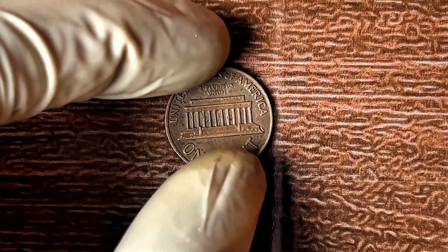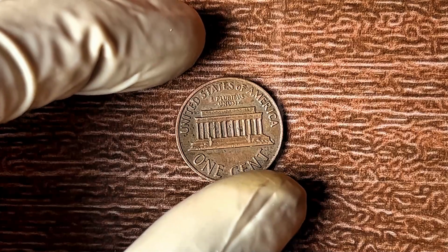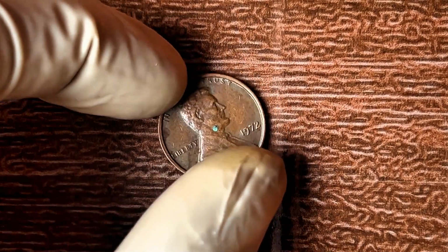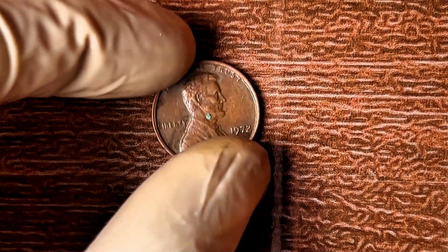And here's the fear factor: if you don't check your coins carefully, you might toss one of these treasures into a Coinstar machine. Now, here's how you can find out if you've hit the jackpot. Grab any 1972 penny you have and inspect it under good lighting. Look closely at the text, "In God We Trust, Liberty," and the year, 1972.